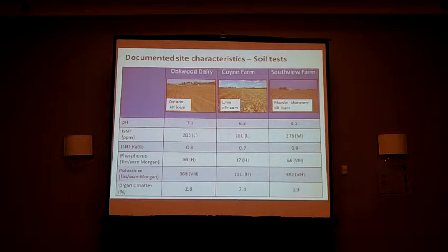We took soil tests of every single plot. We didn't find any statistically significant differences between the soil tests. So this is what those 3 sites look like. The ISNT was low for Oakwood and Coin Farm, meaning that the soil wouldn't have provided enough nitrogen to support a corn crop without additional fertilizer and manure.